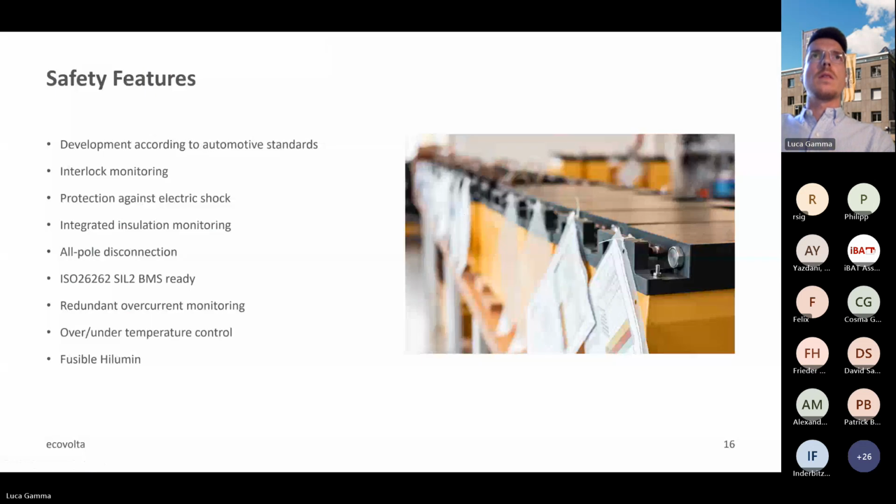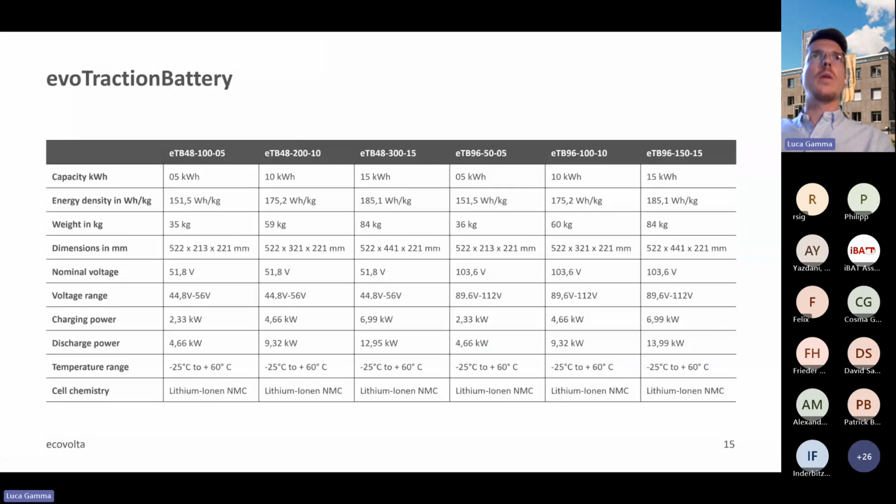And on this page, you see an overview of our batteries. On the left side are the 48 volt batteries. We have a 5, 10, and 15 kilowatt-hour battery. And also in 96 volts, we have 5, 10, and 15 kilowatt-hour battery capacity. Here are roughly the specs. The smallest one is 35 kilograms, the middle one is around 60, and the 15 kilowatt-hour battery is around 84 kilograms.